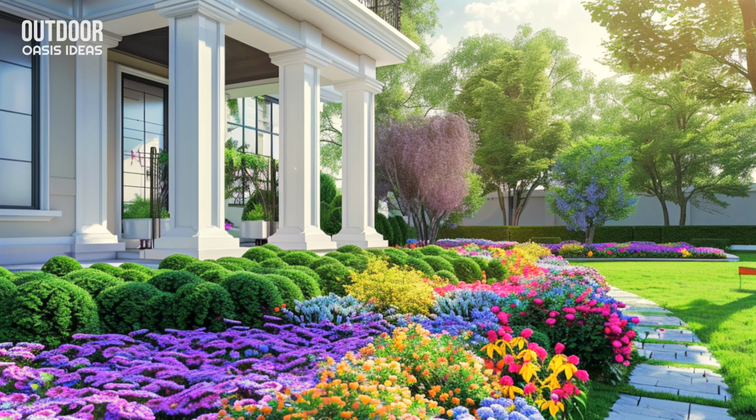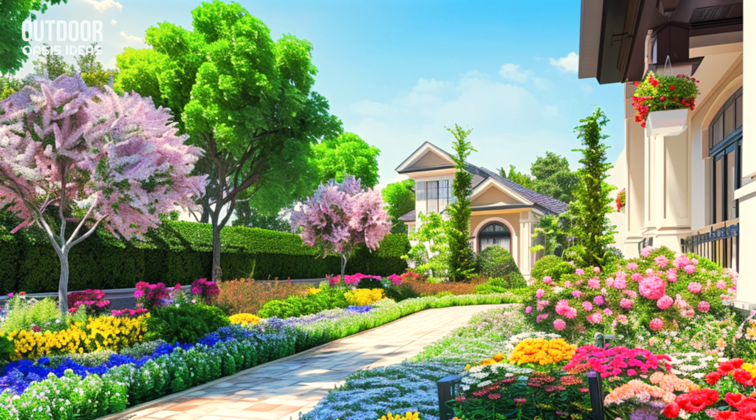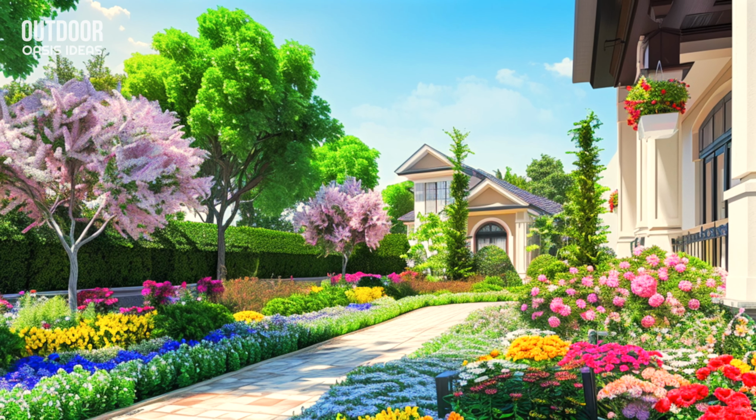Remember that your front yard is not just for show. It's also a functional space. If you have a front porch or seating area, design your flower beds to enhance these spaces. Fragrant plants near seating areas can create a lovely sensory experience.